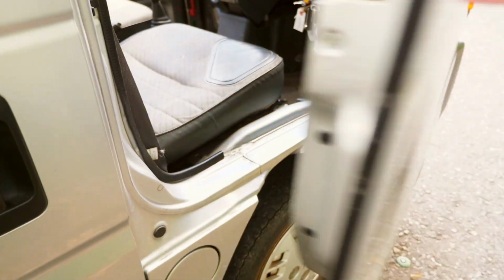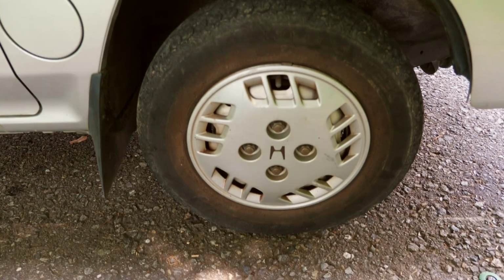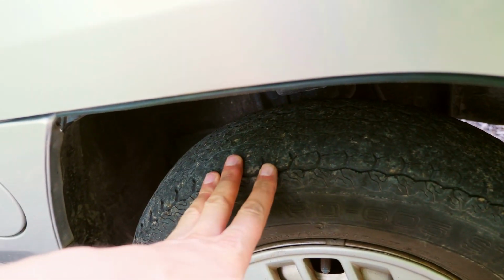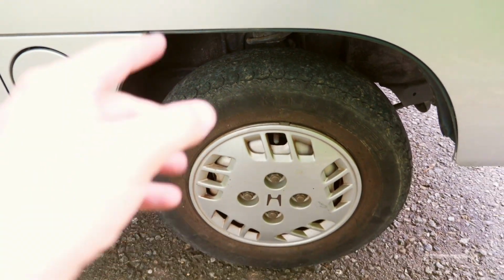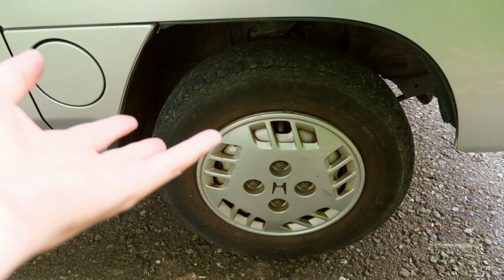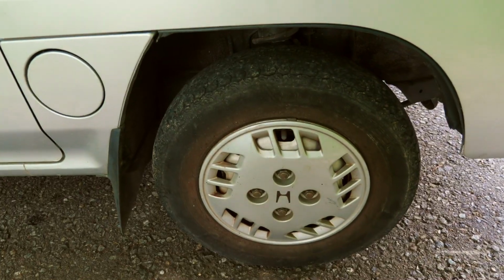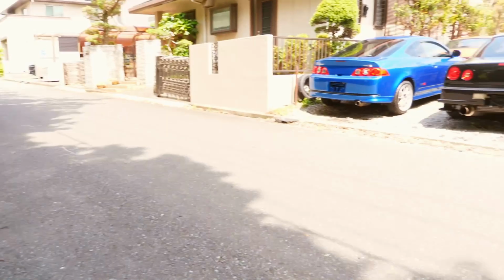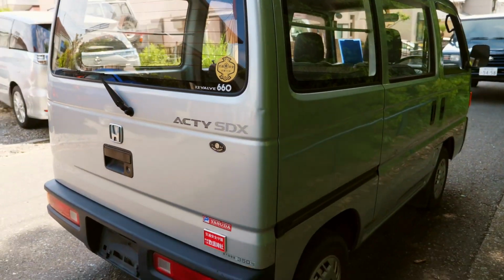The tires on it are the original tires. They're marked for 1991. They still have some tread on them. Now, they're not going to be safe, but it is very cool to see the original tires. These tires are, wow, 30-something years old. It's really remarkable.